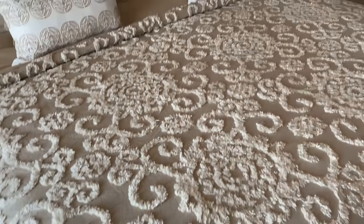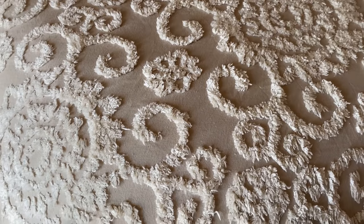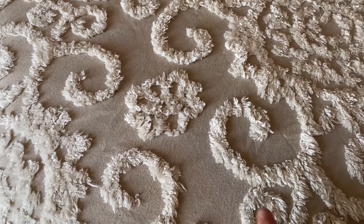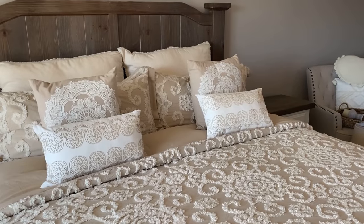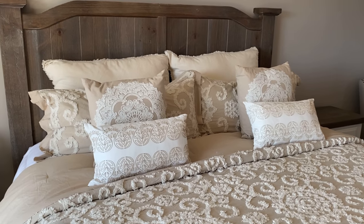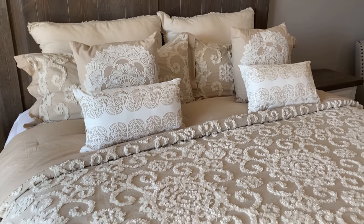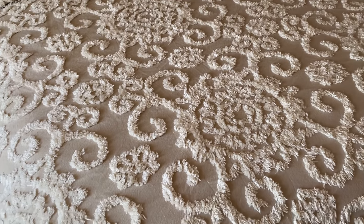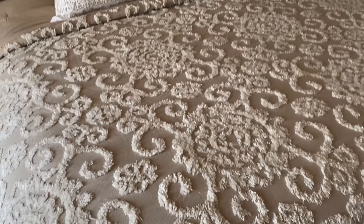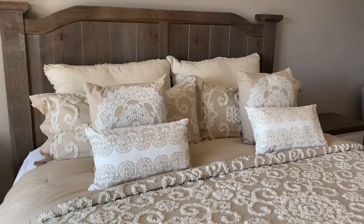I just want to show you how pretty this design is. I just love it. It's a neutral color, and it's got this fuzzy little design. I read in the reviews that people said there was a lot of shedding. I have had a little bit, but not that much. I haven't had any problems with mine.